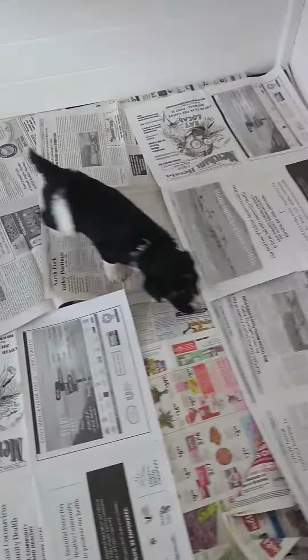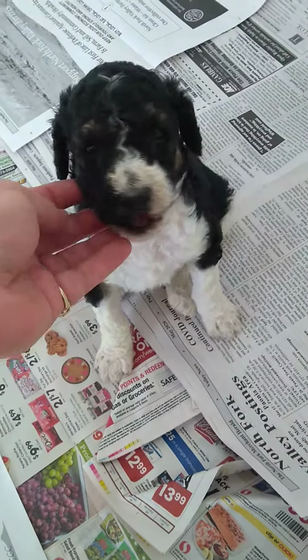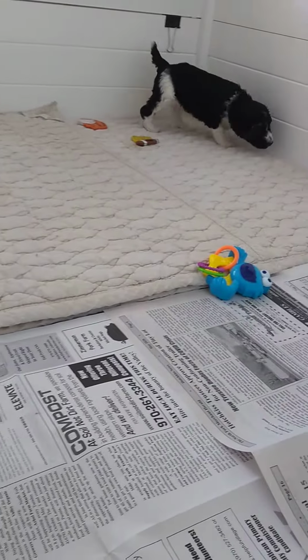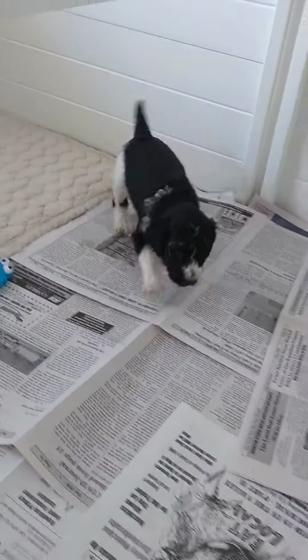He's beautiful. His color's really coming in good on his face. Look at that. You're gonna be so beautiful. He just got done eating. Mama was in there feeding whenever I went and grabbed him. And he had just climbed over the wall of the whelping box in my bedroom. So he's a little escape artist already.